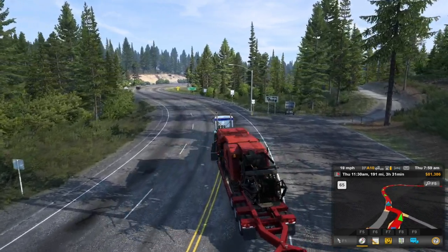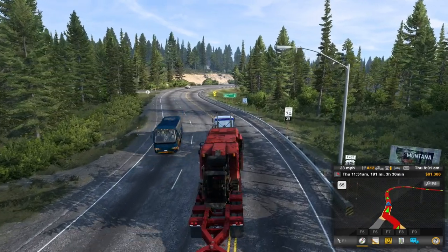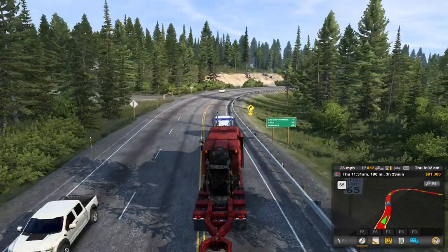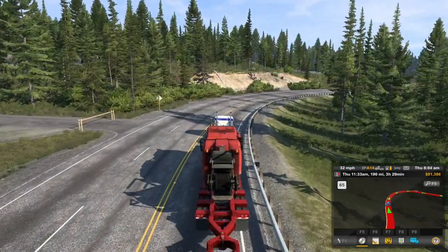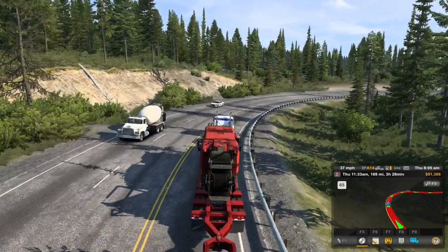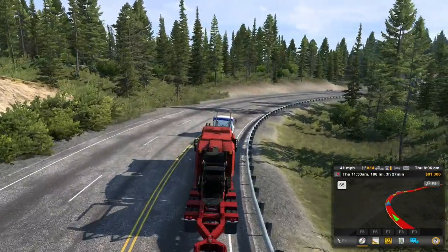Well, there we are. Look at the difference. The shadows. Ugh. I feel like a fool. Like a proper fool. Look at a glorious country. Lovely part of the world. And just round this corner, I think, is the Montana border. I don't know if there's like a sign on the way in. We'll have a look now. Well, let's get going, innit?